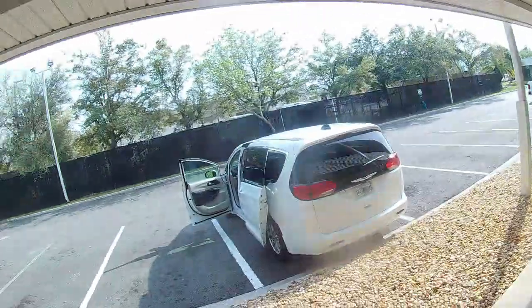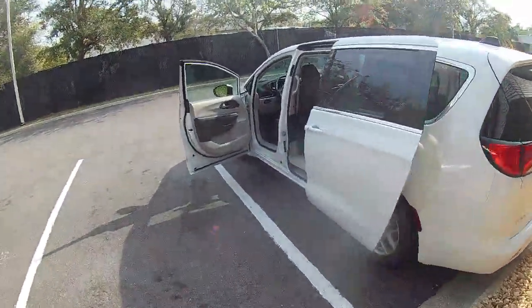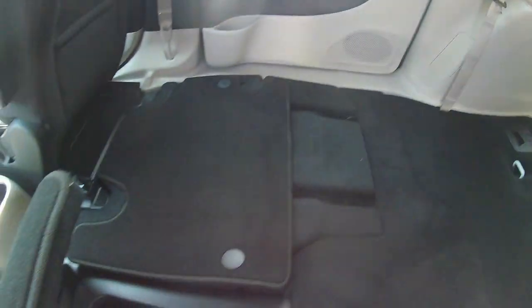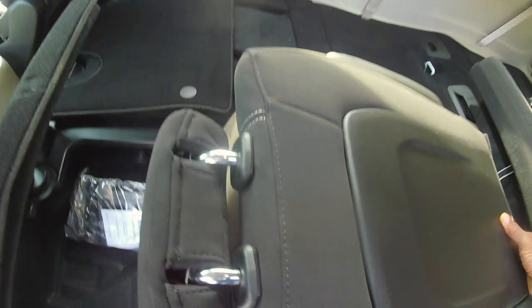So we picked up this Voyager van. I don't know what year it is, but it's a nice van. We'll be taking our trip early in the morning. The thing I like about it is you can have these seats up or you can let these seats down. So basically I think you let it down like this. This goes in the hole.